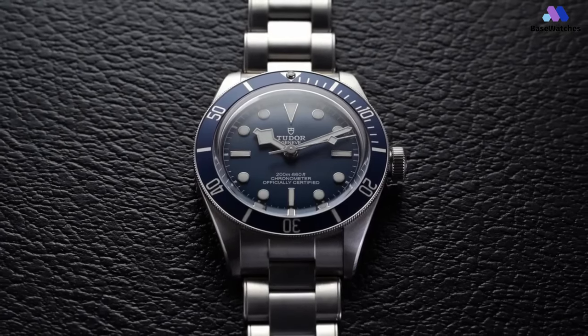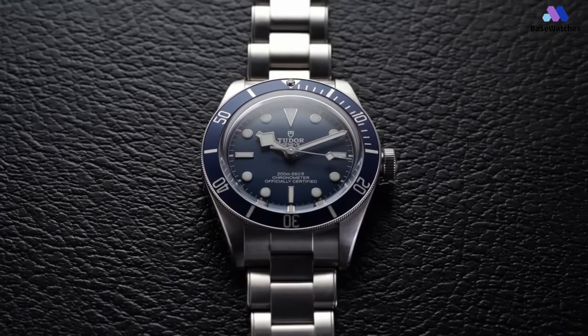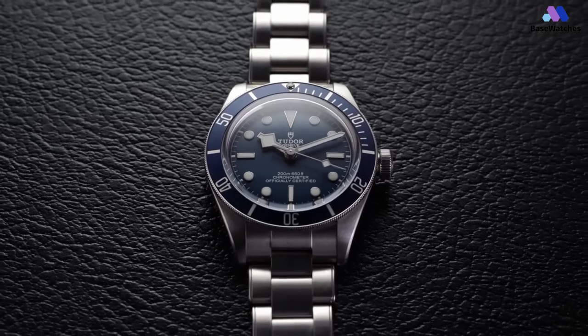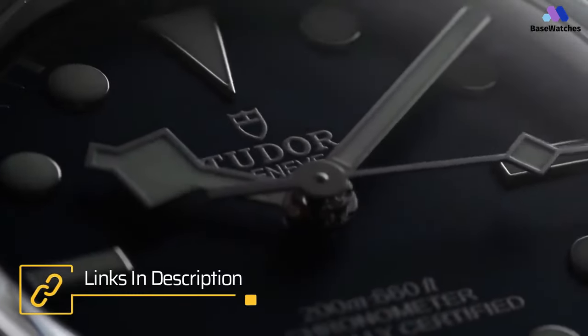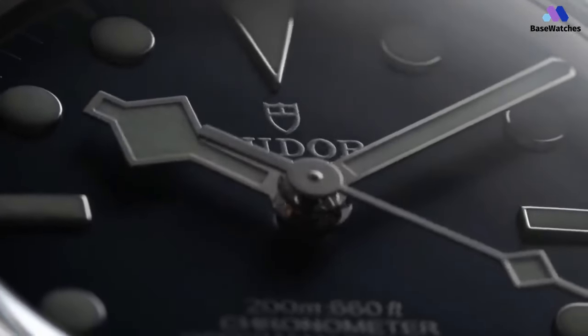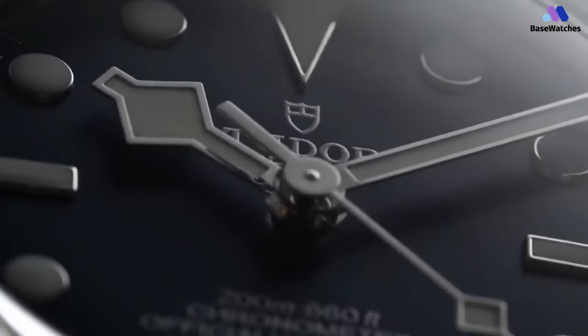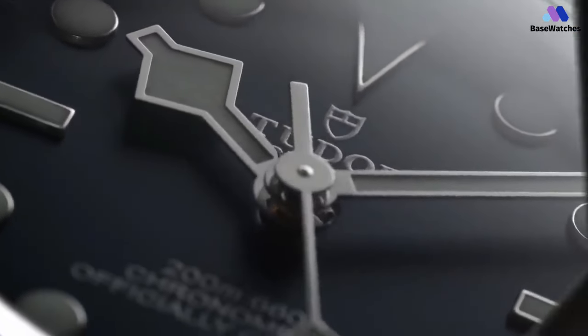For the impressively reasonable price of $3,700, you get a COSC certified in-house movement, exceptional build quality, and a heck of a killer-looking watch. With Tudor, a sister brand to Rolex, you're definitely getting the most out of your cash. I also had a Q&A session where I answered questions regarding their latest BB58 release in blue.